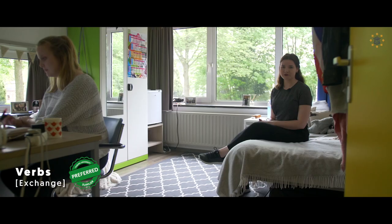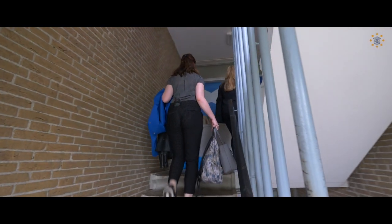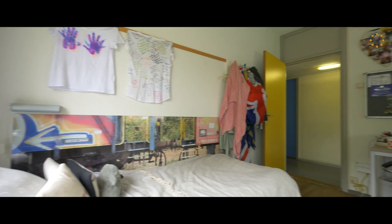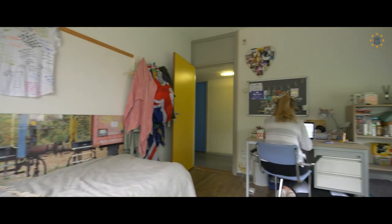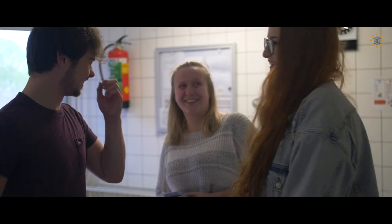Located at a 5-minute walk from Tilburg University campus, you'll find this wonderful place called Verbs. It's a place that's meant for exchange students just like you. You'll be sharing your place with 6 or 17 other students, and you'll be sharing your bathroom or your kitchen, but have your own room. It's a great way to make friends with other exchange students.